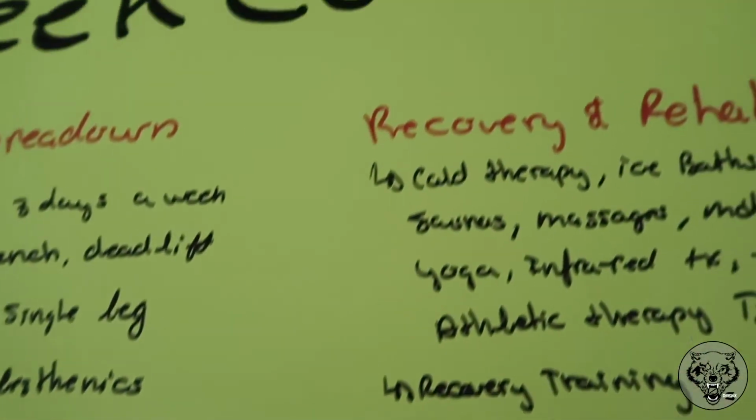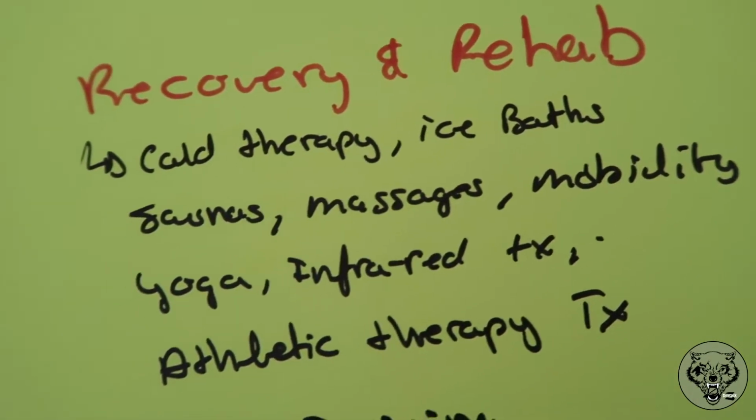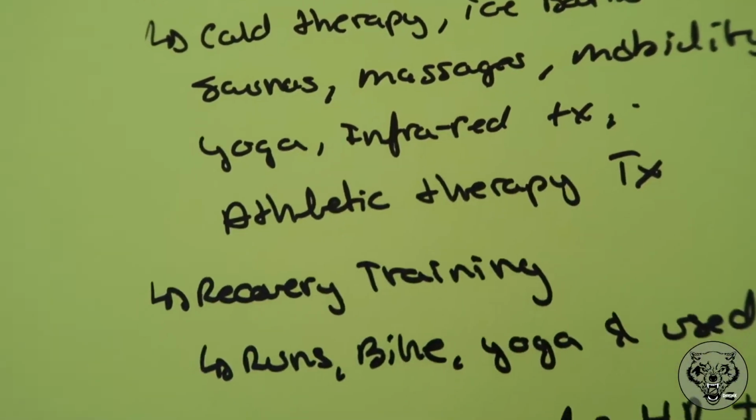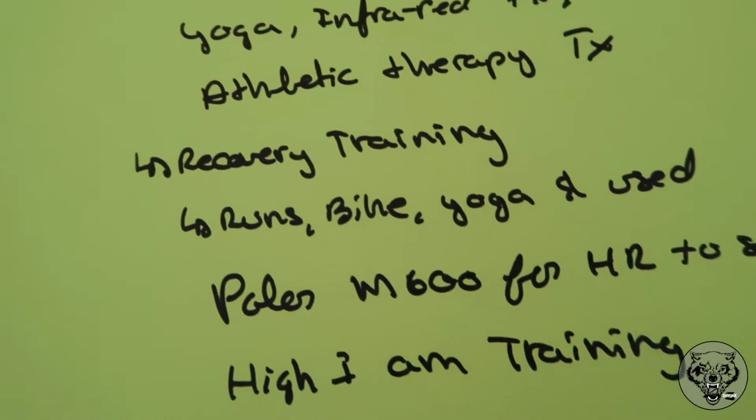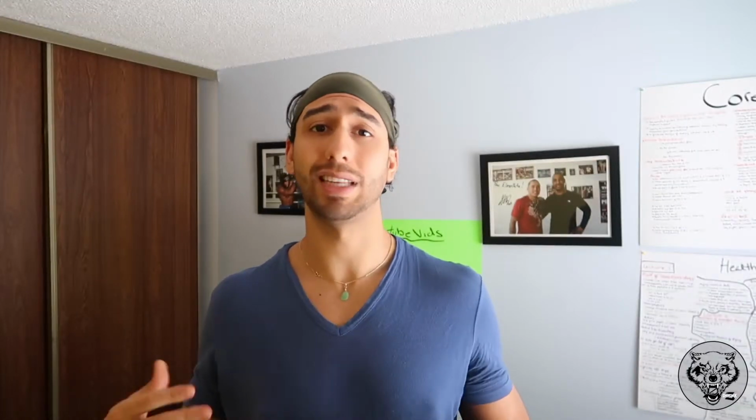Now, recovery and rehab, this is a big one. I think a lot of boxers miss this one out completely, and they ignore it. They think that a little bit of stretching is what's gonna make them feel better. But if you think about it, you're training almost twice a day, every day. You're putting your body through impact training, which is just damaging your muscles, damaging your body. So recovery was a big one for me.